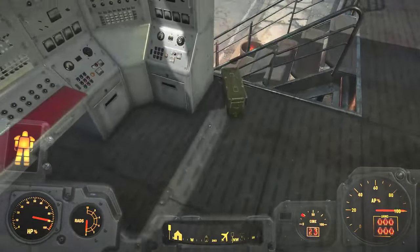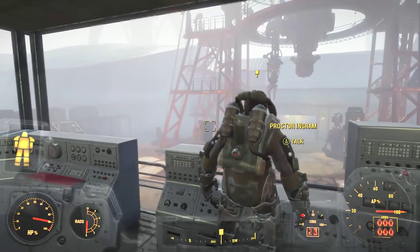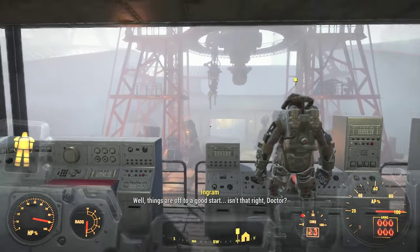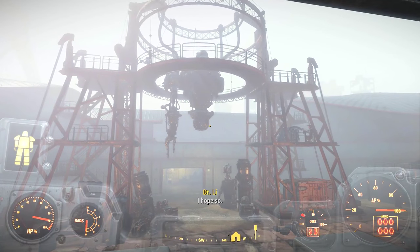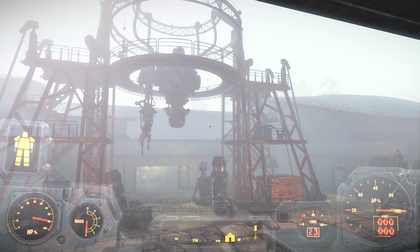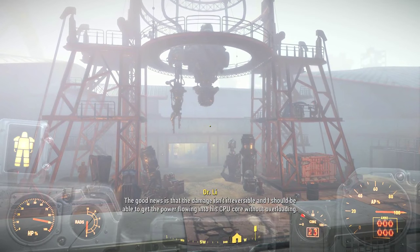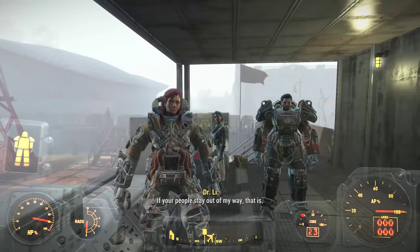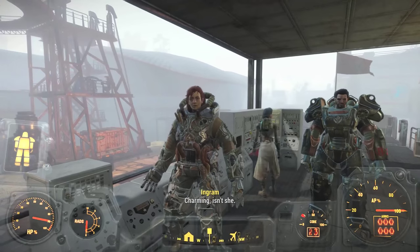Does it look kind of different in the light, don't you? Ingram? Well, things are off to a good start. Isn't that right, Doctor? I hope so. Prime suffered some significant damage to his memory core. I wish your people would have been a bit more careful, Proctor. The good news is that the damage isn't irreversible, and I should be able to get the power flowing into his CPU core without overloading. If your people stay out of my way, that is. Charming, isn't she?